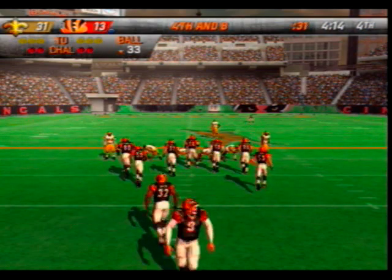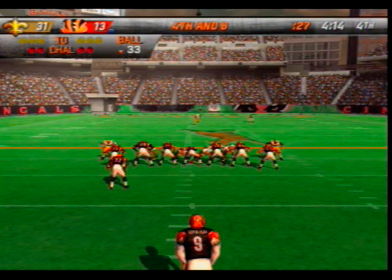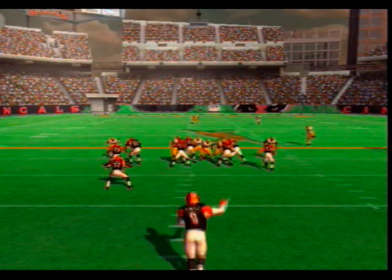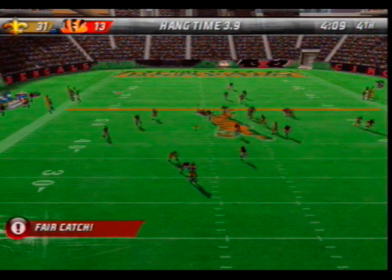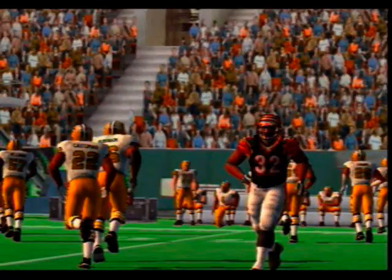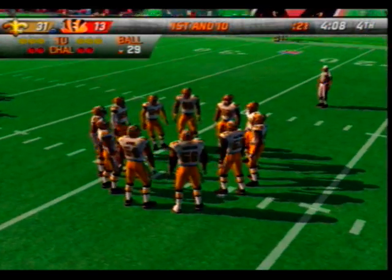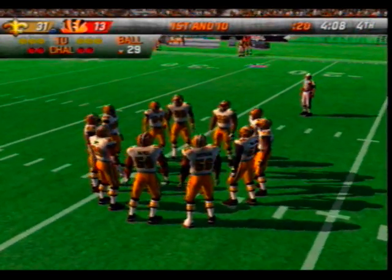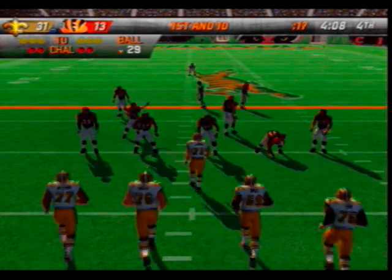Set. Ready to punt this one away. Number 89 looks like he's ready for the return, and he waves for the fair catch. Fair catch made at the 29-yard line. They'll take over at the 29-yard line.